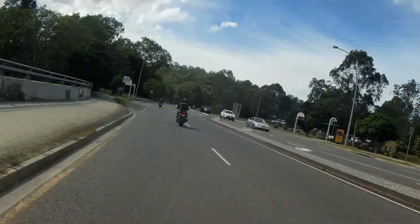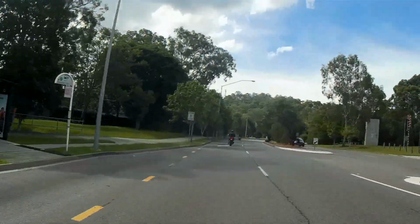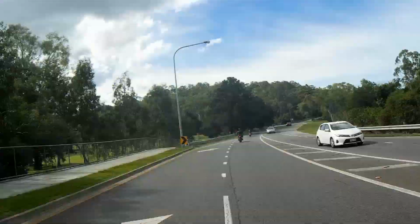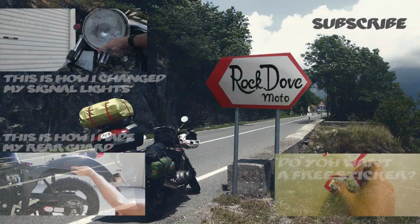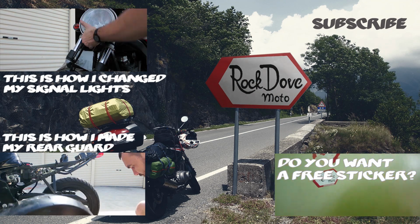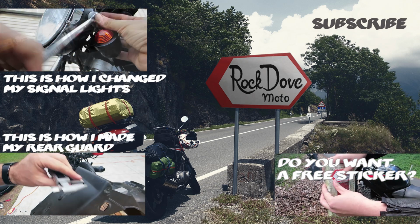Alright, well, pretty happy with how it's running at the moment. Still fine tuning those carbs, just getting that mixture quite right, so there'll be a little bit of tinkering around just to get it spot on, but running really well at the moment. So stay tuned. Going to start work on the new seat soon, which is an exciting little venture of a lot of frame chopping, painting, and many frustrations.